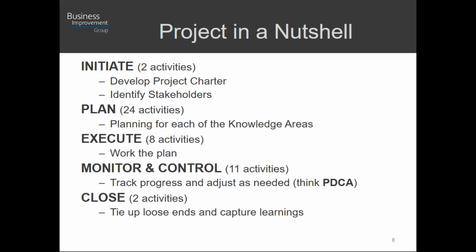Then there's the execution. We're basically just working the plan. So the plan that we just created in the previous stage, there's 8 activities, and you just work into the plan. We like to say failing to plan is planning to fail, right? So you have the plan. Once you have the plan, you can work the plan. Doesn't guarantee success, but it certainly puts you on that path.